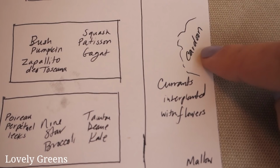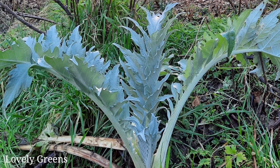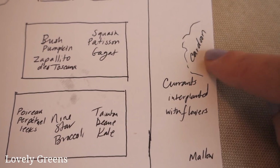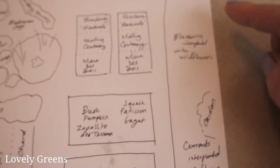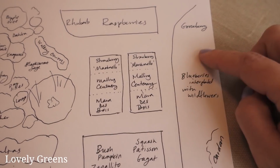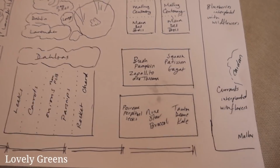Over here, I've already planted a cardoon, and it's actually doing okay. I have to have a check on it after all of this snow, but a cardoon is similar to globe artichokes in a way. They look very similar, at least. And then the currants and blueberries, and I hope to have a lot more wildflowers planted in this area next year. There's already some self-seeded foxgloves there, but I'll be putting in a mix as well.